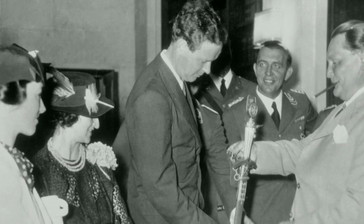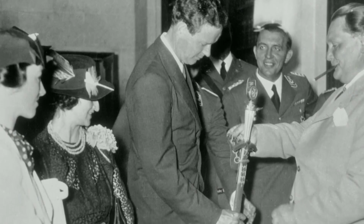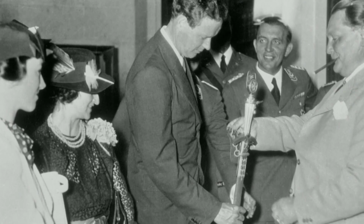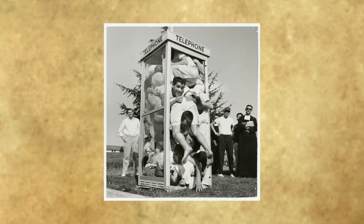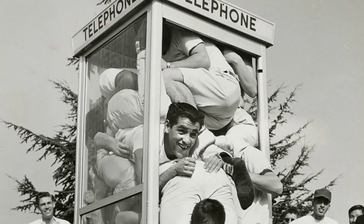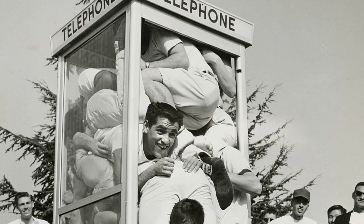The incident badly damaged Lindbergh's reputation back home, leading to accusations that he sympathized with the German regime. A group of college kids in 1959 take part in the fad known as telephone booth stuffing. The goal was simple: to see how many people could cram themselves into a single phone booth.